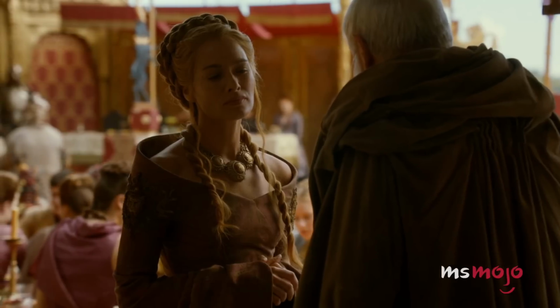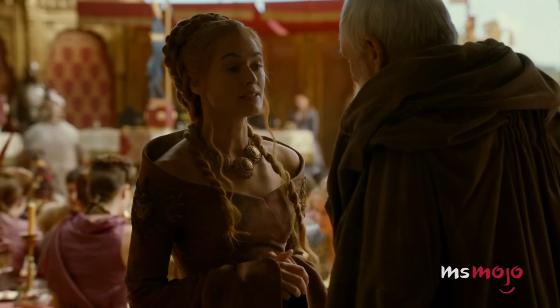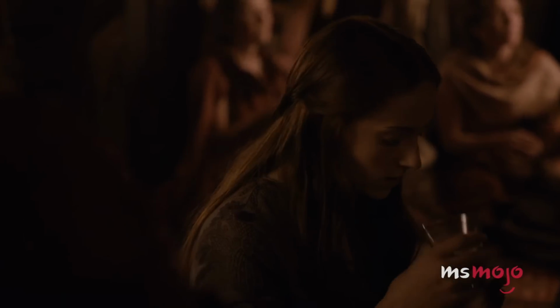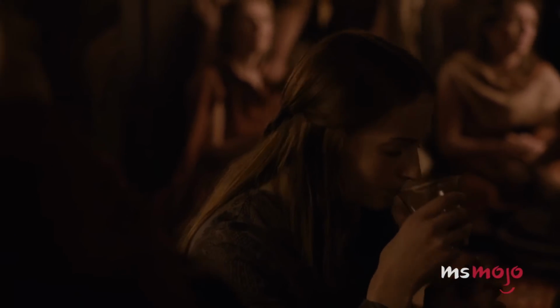Cersei's new gowns are all hard edges, sharp lines, and embroidered lion motifs. As war looms, she even begins to incorporate armored corsets and belts into her outfits.